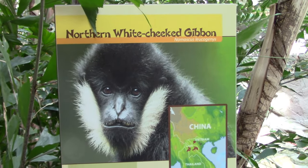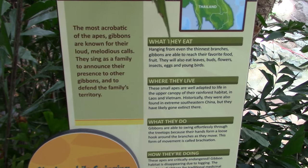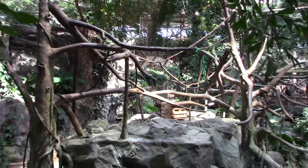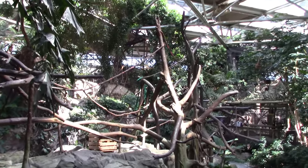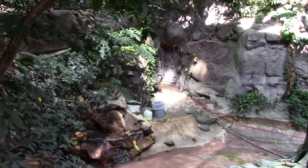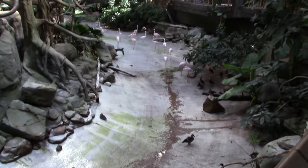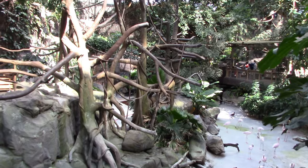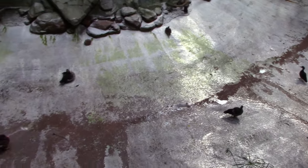Oh, we got northern white cheek gibbon. Where the gibbons would be. Don't believe they're out just yet. Looks like they're doing some work over here on the habitat. They're getting ready to fill up the water because all the water's gone also at the moment, so they must be doing some cleaning. Hey, we're not monkeys. So hopefully when I come back a little bit later, they will be out. And hopefully there'll be some water out here also, because all these poor ducks, man, just seem lost without their water.